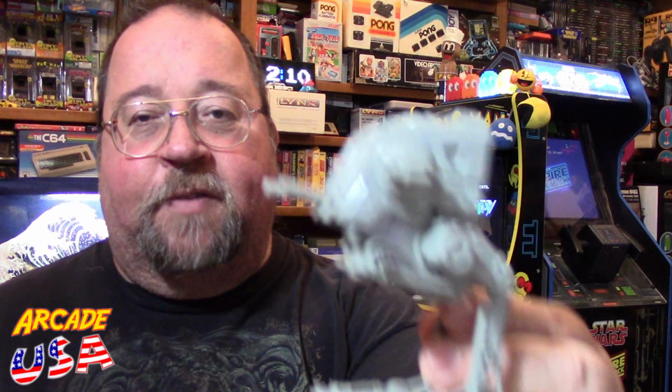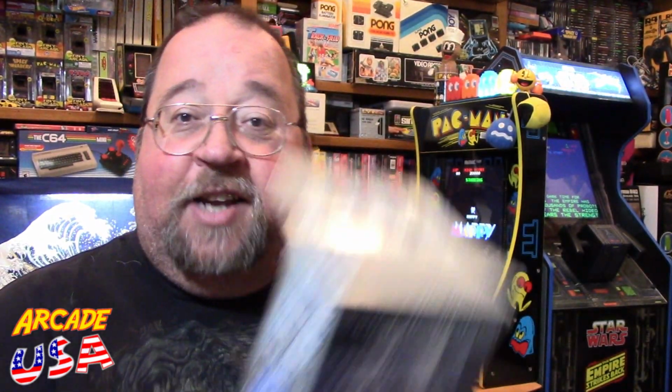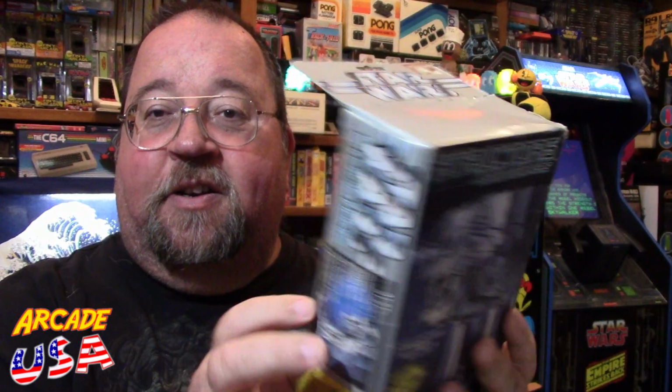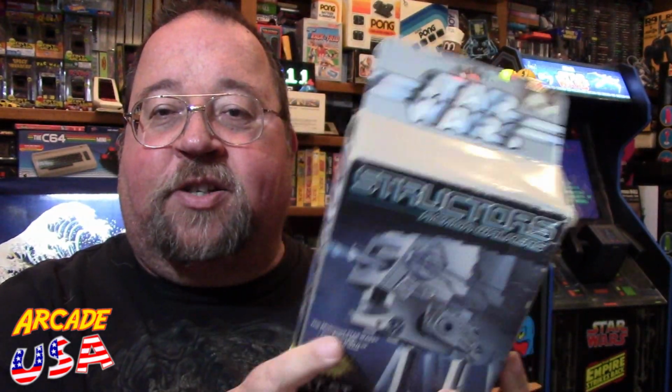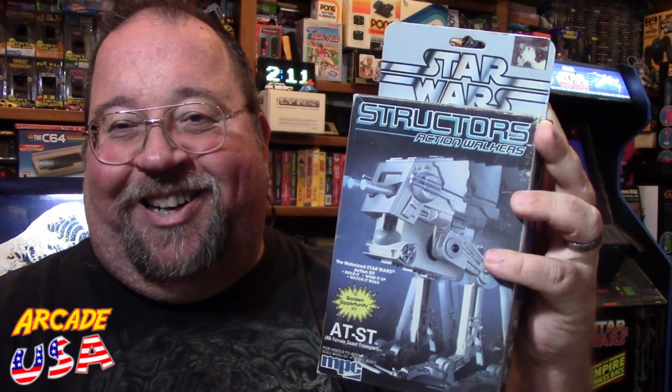Already came pre-built, but the spring mechanism is busted inside, so it doesn't walk. So I found another one that is still sealed. So I want to do a Toy Tube video on this where I actually put it together, and then we'll watch it walk around. I don't know what to do with this one. This would be good for a display or something. I might donate this to the toy store down in Morehead City to put up on the shelf or something just for a display, since it doesn't work. Anyway, put that over there.